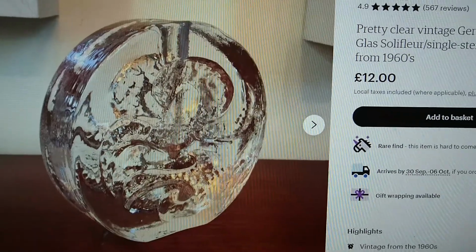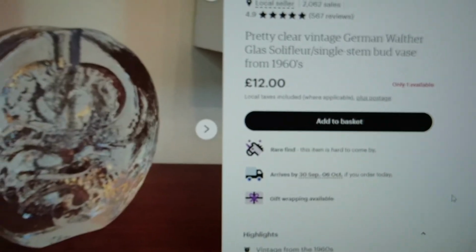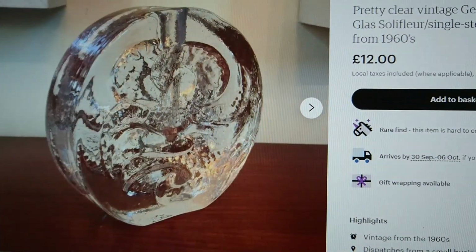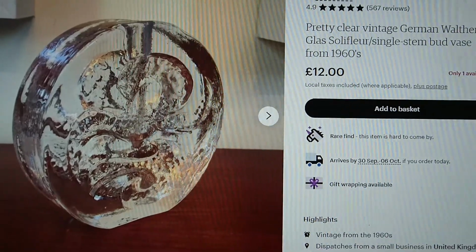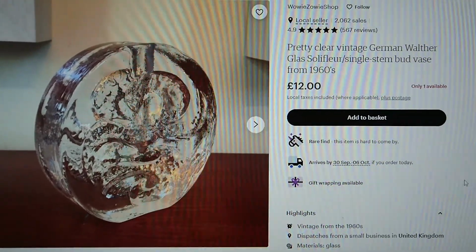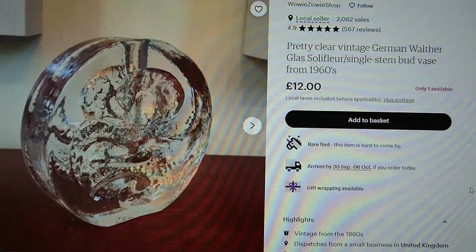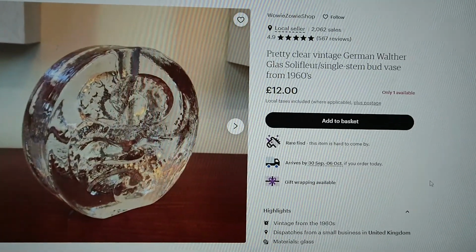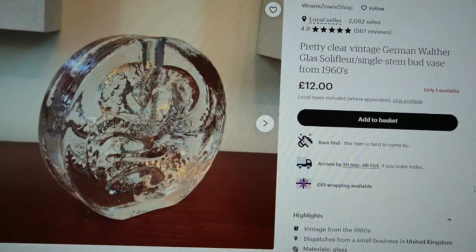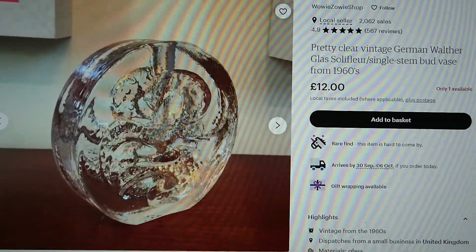So I managed to find this candlestick thing. It's German Walther glass solid single stem bud vase, 1960s, £12, and I'm really surprised by the £12 price, because it's like a slab. If it was Scandinavian or English slab, it'd be way more than that from that period. I'm a little surprised at how cheap that is, especially as this is on Etsy, which is supposedly expensive. But I think either this piece of art glass is underpriced or people are just not interested in it.